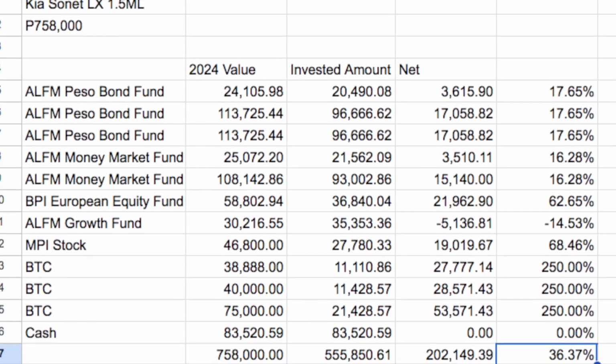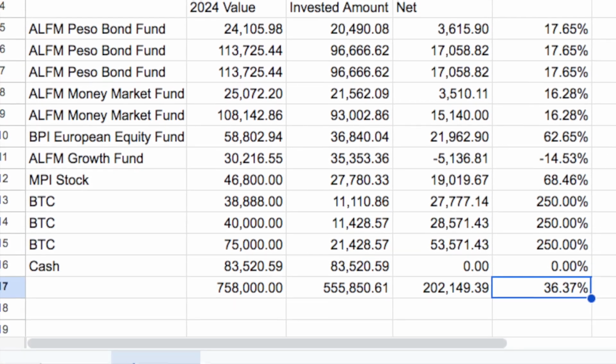In the case of the ALFM Growth Fund, it's at a loss. But for me, it's cutting losses, as I said. It's one loss against the backdrop of so many gains from this portfolio. So again, like I said, I can live with that.